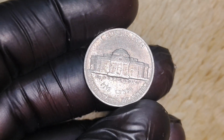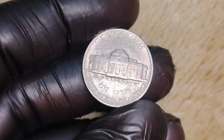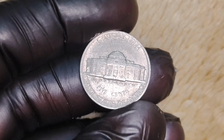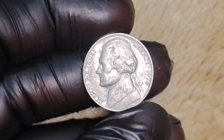If your coin is exceptionally rare or has been professionally graded in a high grade, you might even consider reaching out to a major auction house. High-end auction houses often have clients who are willing to pay top dollar for rare and valuable coins, especially those with unique characteristics and historical value.